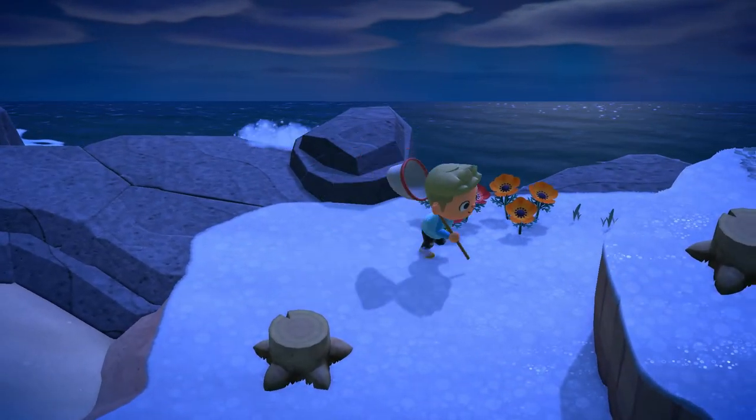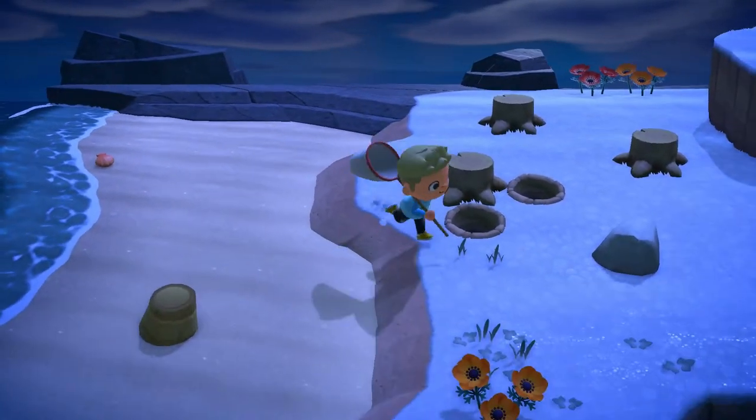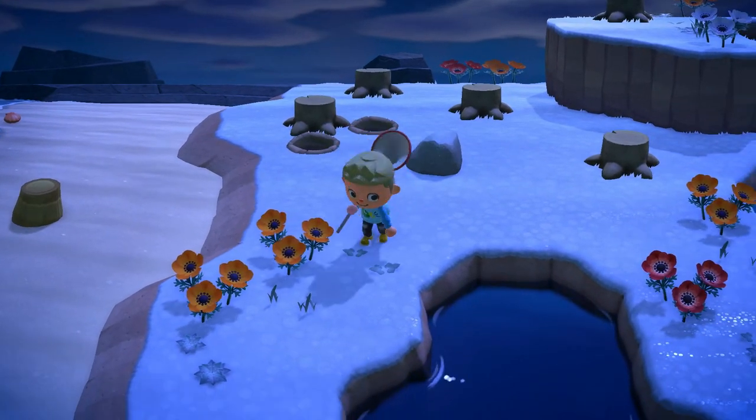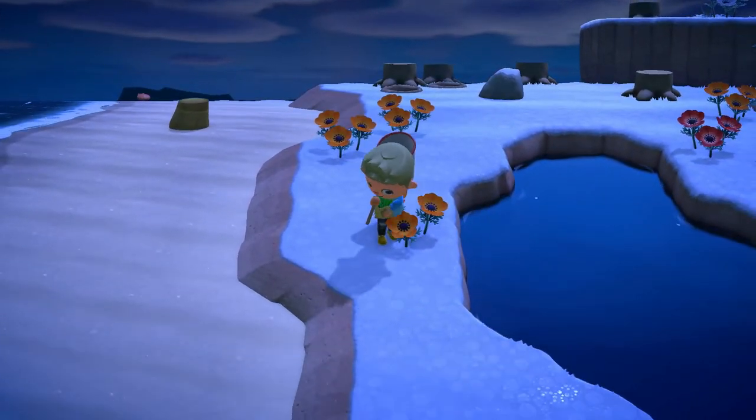I'm going to go ahead and pick some weeds while I'm here. And, you know what? We have a good haul. I think I hit every rock, which is good, because yeah, you can run out of iron and stone real quick if you get crafting.